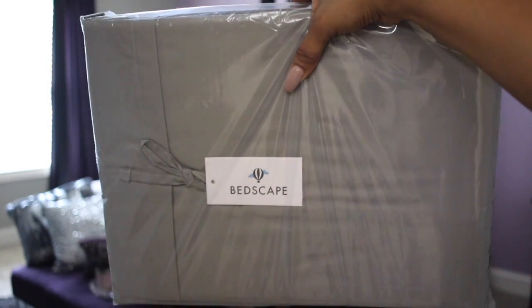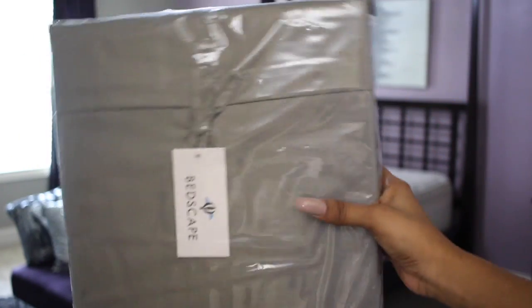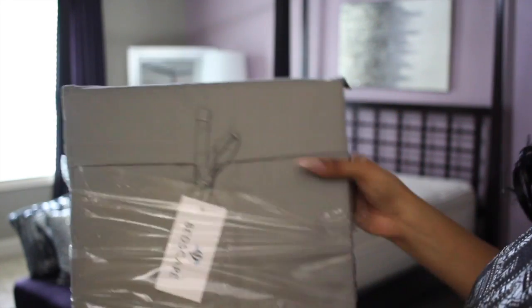So I received this sheet set from Bedscape, and it is their Sateen sheet set in the color dark gray, and enclosed inside is a fitted sheet, a flat sheet, and 2 pillowcases.